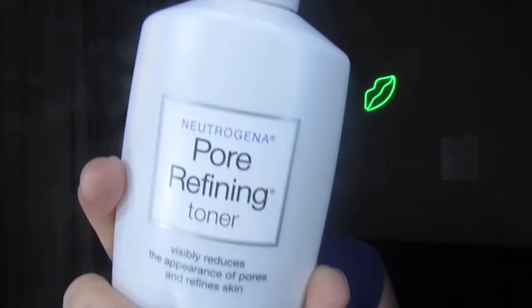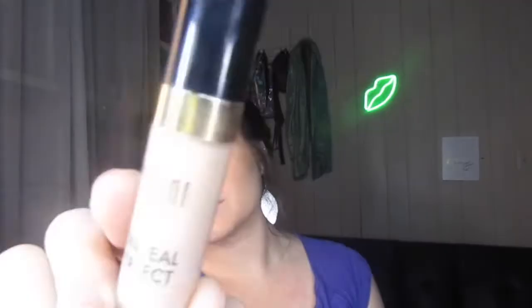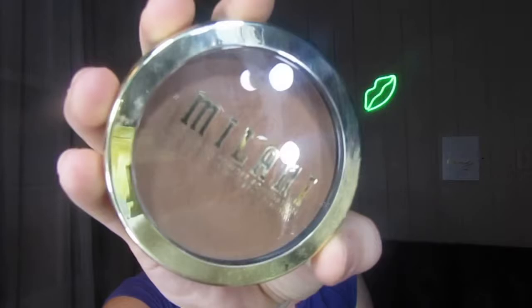Before I get into today's video, I just wanted to talk about this Neutrogena Pore Refining Toner. I used to use toner back in high school whenever I was using Proactive, and I'm not sure why I cut toner out of my skincare routine. I think I just thought it was an unnecessary extra step, but I was completely wrong. All my discoloration and my redness, it feels like everything's blurred and flawless, and my skin feels just amazing. And in my opinion, if I think that it feels amazing, that's all that matters to me.